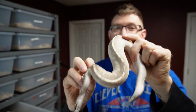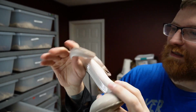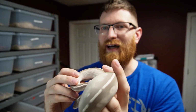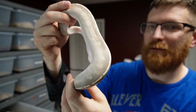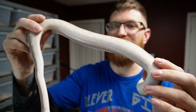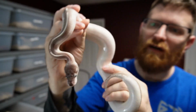So this is probably one of, I have a lot of favorites. So one of my favorite non-pied, non-clowns that is less than $500. This is the Mystic Potion. So it's a female. I do have a male. The male is not in this rack as of yet. So just a really nice animal, and really nice patterns on her. A lot of nice purples, grays, and a really nice head coloring on her.